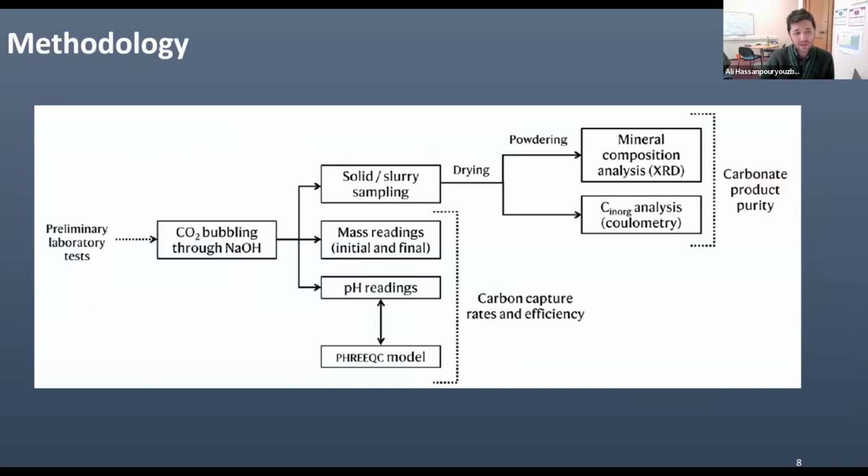This is a better description of the methodology. We start bubbling the CO2, then we get samples of slurry, we do pH readings, and at the end we also did Frixie modeling. Then after finishing the experiment, we dry the samples and we use XRD and colorimetry to get inorganic carbon content.